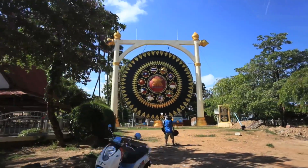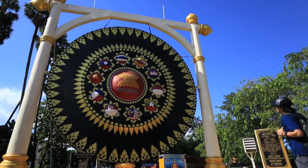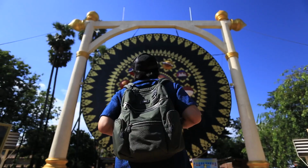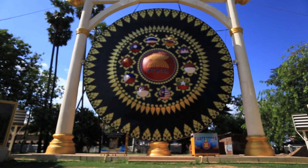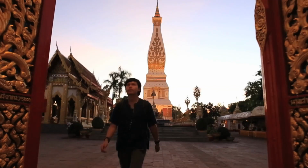And we're just behind Phra That Phanom, and in this area you can see the gong behind me. The gong is equipment you can find in Buddhist temples. Here, because Nakhon Phanom is preparing for the ASEAN Economic Community, they have painted the flags of all 10 nations from Southeast Asia.